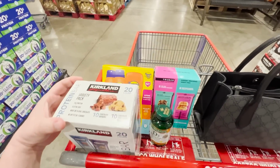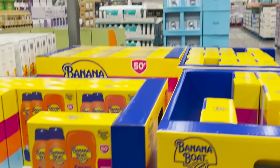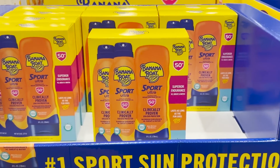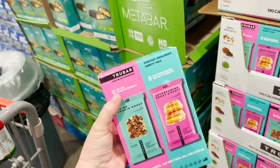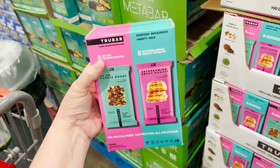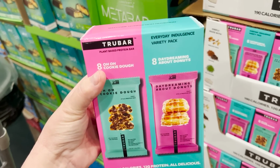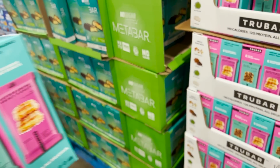So far, we've got a protein bar haul. We can do better than this. So I did want to mention they also have their banana boat sunscreen on sale. Now's the time to grab it. All right, my daughter wants protein bars, so I'm gonna get these. There are 16 in here, 8 of each flavor, so not bad for $13.89.